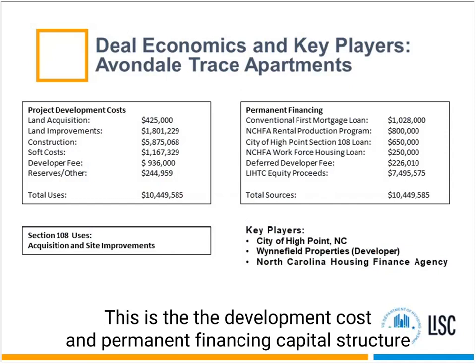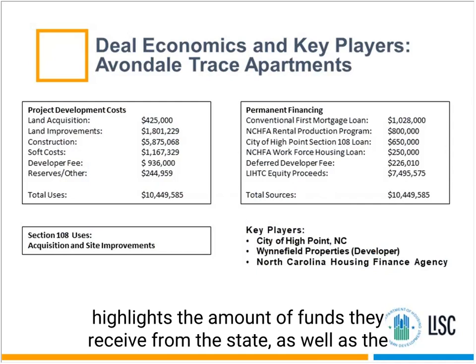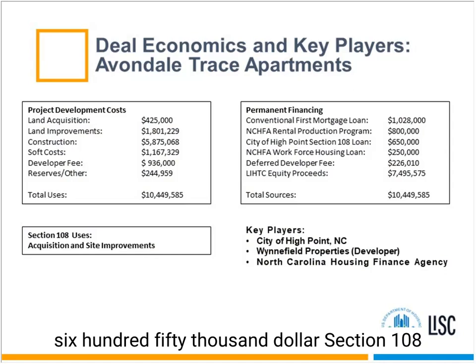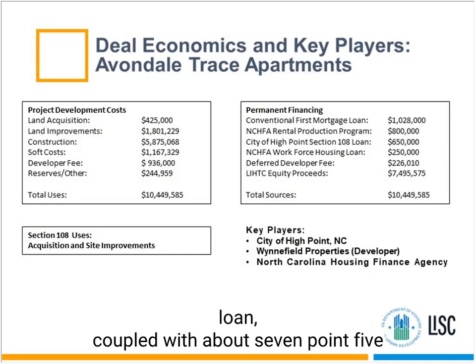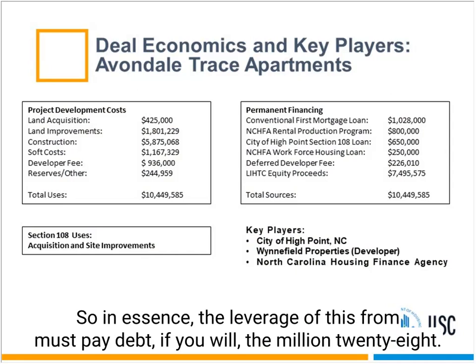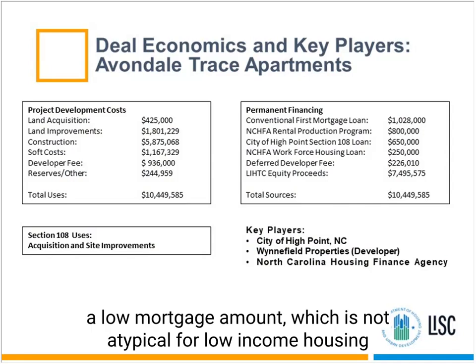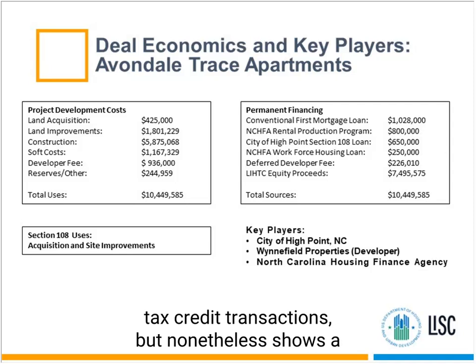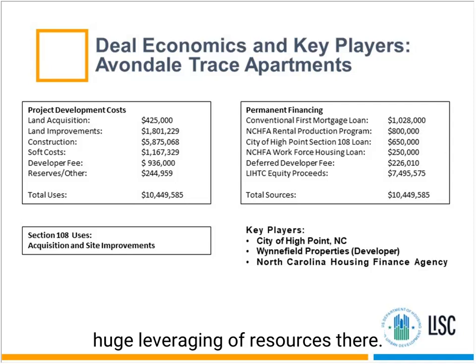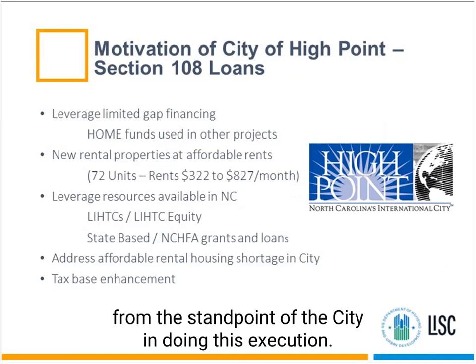This is the development cost and permanent financing capital structure. I'll highlight the amount of funds they received from the state, as well as the $650,000 Section 108 loan, coupled with about $7.5 million, for a total of a $10.5 million project. In essence, the must-pay debt, if you will, the $1,028,000, is about 10% of the total. So it's a substantially low mortgage amount, which is not atypical for low-income housing tax credit transactions, but nonetheless shows a huge leveraging of resources. Next slide, please. And Mike McNair will cover the motivation from the standpoint of the city in doing this execution.